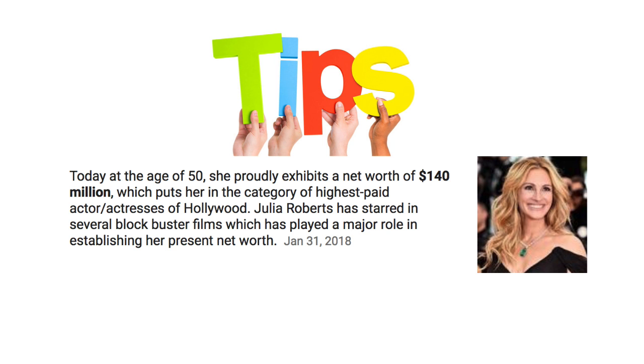So if you don't have the budget, try not to shoot for the stars and ask to work with someone as experienced and as famous as Julia Roberts, because chances are that you're not going to get her to work with you, at least with this example of a small budget in the amount of $50,000.